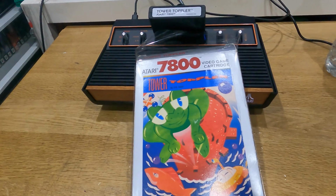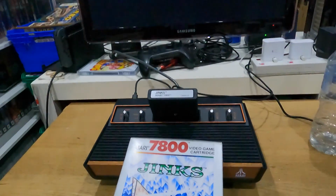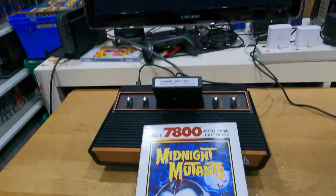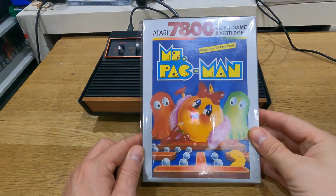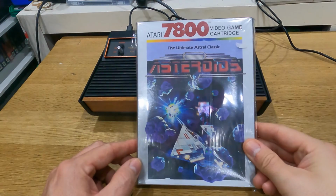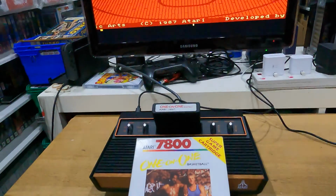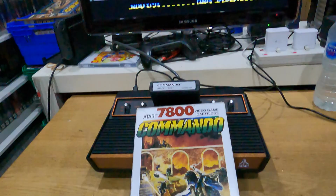Tower Toppler, aka Nebulus. Working. Jinx, as you can see in here. Working. Cracked. Working. Midnight Mutants. Working. Can't test, it's sealed. Can't test, it's sealed. Can't test, it's sealed. Can't test, because it's sealed. Hat Trick. Working. One-on-One basketball, as you can hear and see. Working. Commando, as you can hear and see.